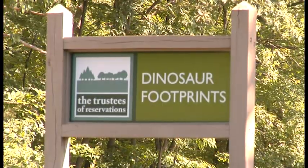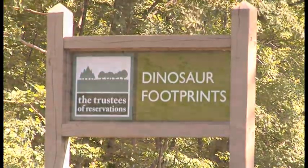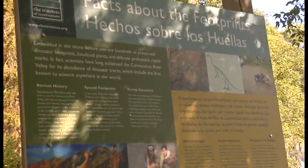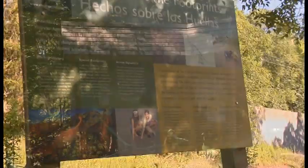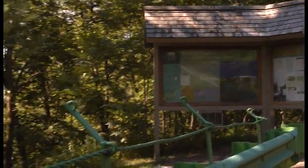And, as we noted earlier, the Trustees of Reservations have preserved an area south of Holyoke along Route 5, where you can see tracks and learn about the dinosaurs that once roamed the ancient valley. The area is marked with a turnoff for parking and descriptive signs at the head of the access trail.